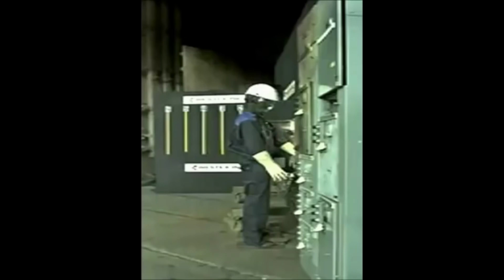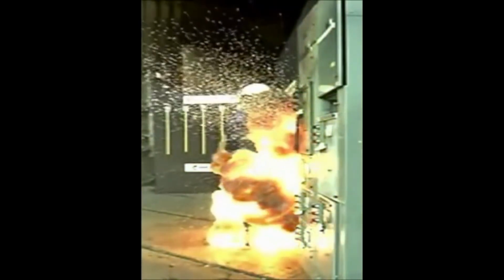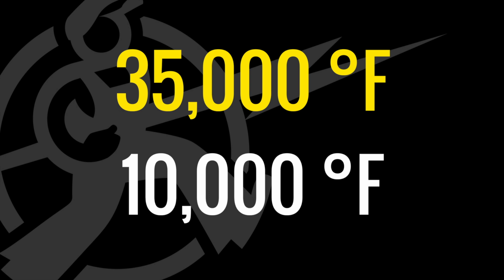It can also be accompanied by an arc blast, the supersonic wave created by the conductors vaporizing that can carry molten metal and other flying objects. These can deafen, cause severe burns, and shoot shrapnel. During an arc flash, the heat released can exceed 35,000 degrees Fahrenheit. For reference, the surface of the Sun is approximately 10,000 degrees Fahrenheit.